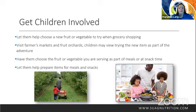And let them help you prepare items for the meals and snacks. Be sure to give them age-appropriate tasks, such as smaller children can help tear lettuce for a salad or help to wash items to serve.